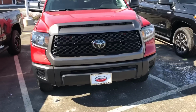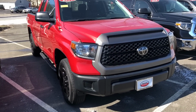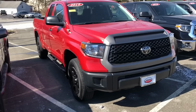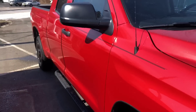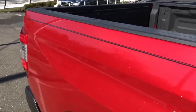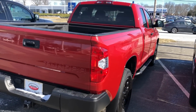So this red one here, this is a 4.6 liter 2019. This is an SR. This is bare bones all day long. What a beautiful truck. I love the red, Barcelona. 4.6 liter engine. Now we talk about the 2022 Tundra. Everybody is upset that there is no V8 in the 2022. A lot of people have suggested that, or they wish Toyota would have kept this engine. Get rid of the 5.7, keep the 4.6.